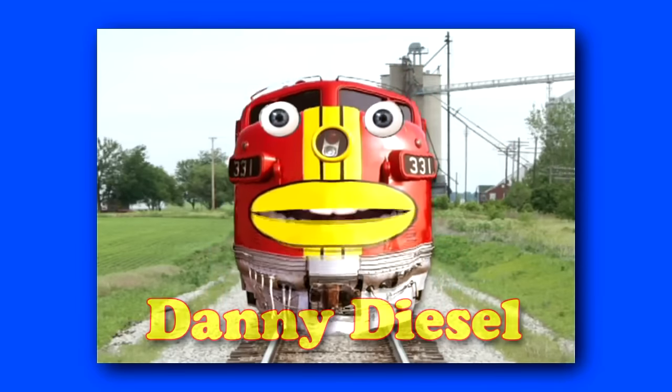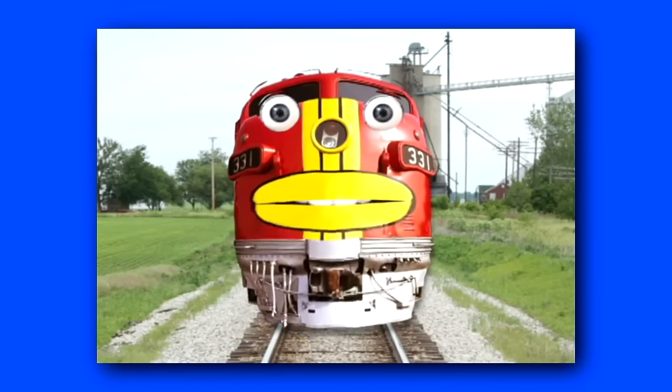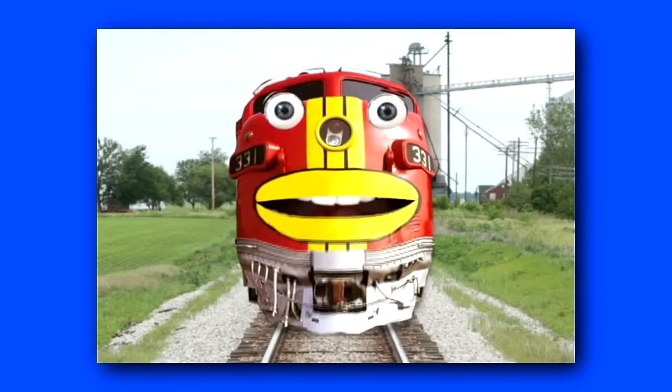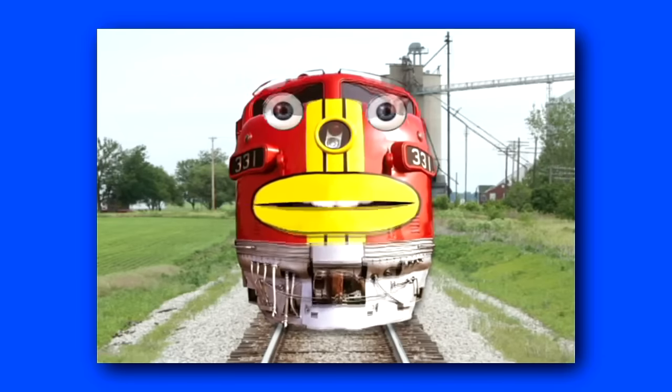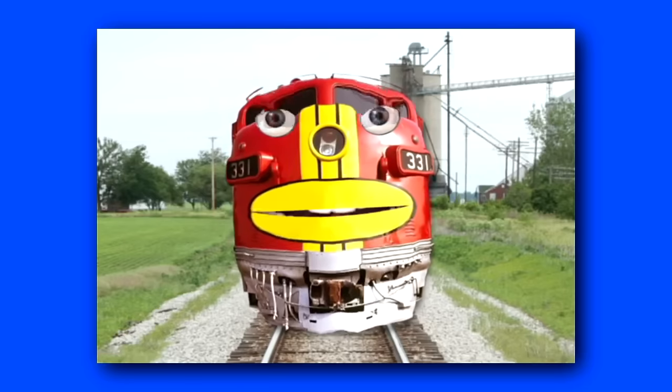Hi. Trains like me make a lot of noise. The loud motor that helps me move the cars behind me, along with those cars and the clickety-clack of their wheels. But the noise you probably hear the most is my horn when it blasts out.